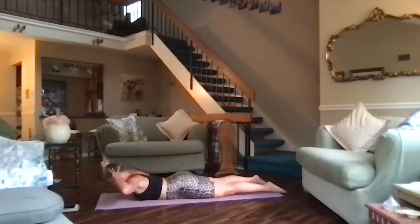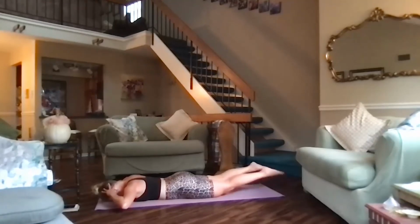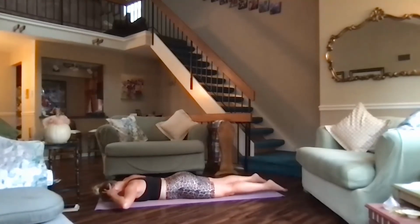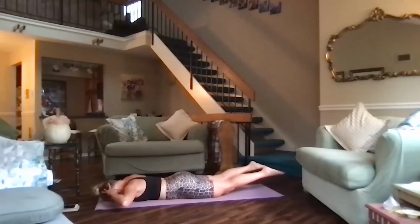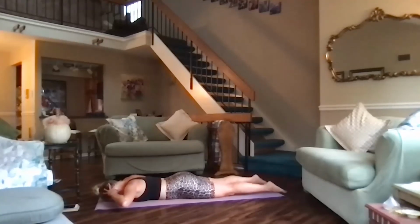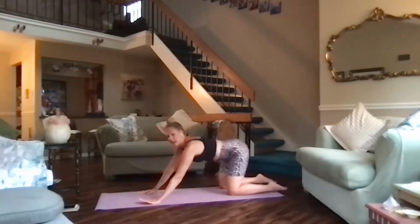Lift. Lower. Lift. Lower. Last one. Lift. Lower. Lift. And lower. Nice job. Bringing those hands down to your bra line, sitting your hips back to your heels.